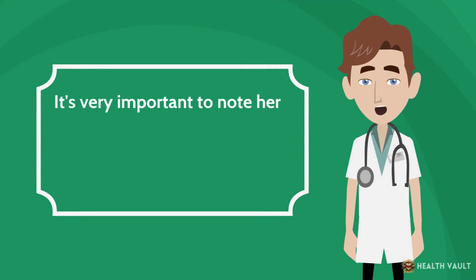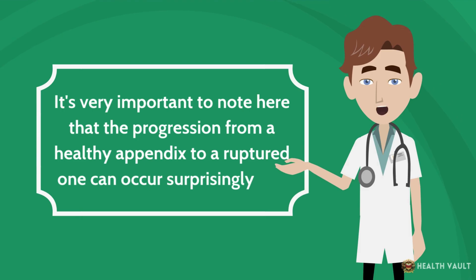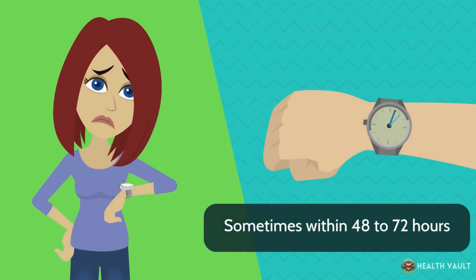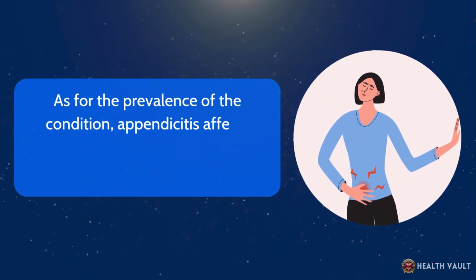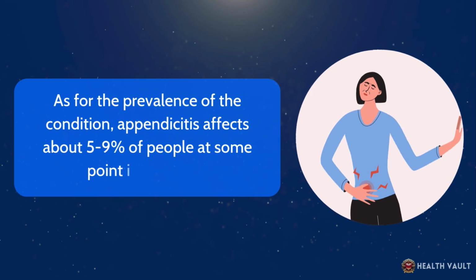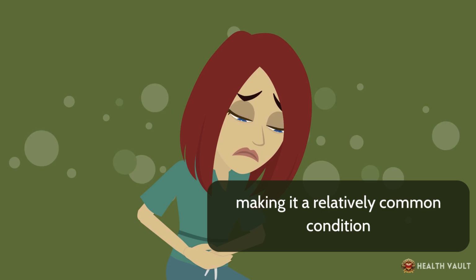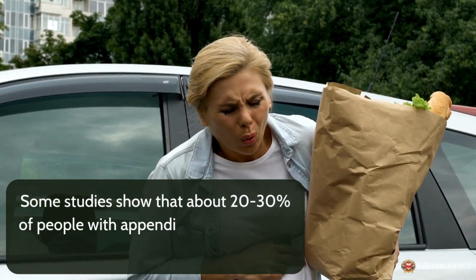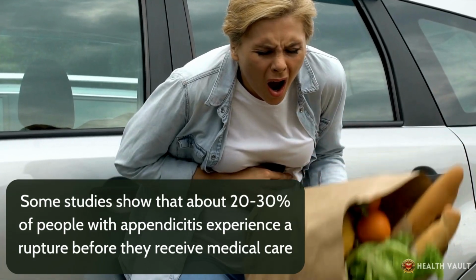It's very important to note here that the progression from a healthy appendix to a ruptured one can occur surprisingly fast, sometimes within 48 to 72 hours. As for the prevalence of the condition, appendicitis affects about 5 to 9% of people at some point in their lives, making it a relatively common condition. Some studies show that about 20 to 30% of people with appendicitis experience a rupture before they receive medical care.